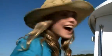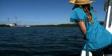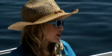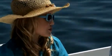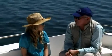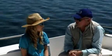Wow, did you see that? Humans need goggles to see underwater. Can dolphins see out of the water as well as they can underwater? Pretty much, yeah. They can see surprisingly well out of water, actually. They're very lucky to be able to do both.